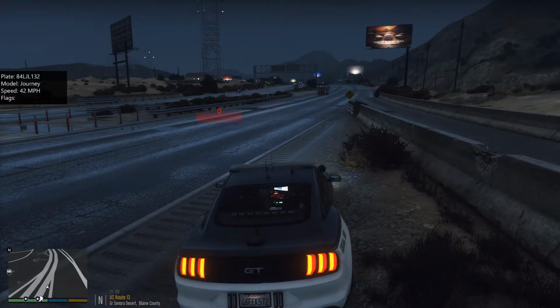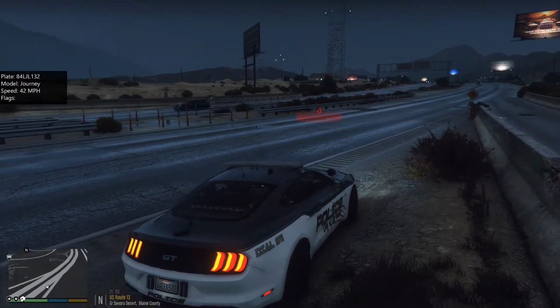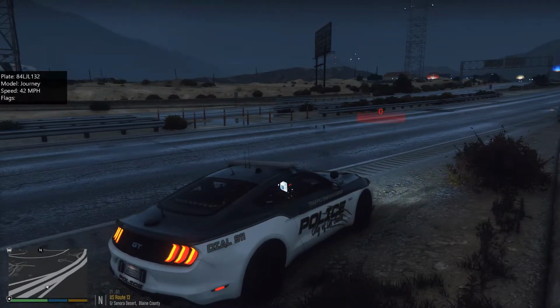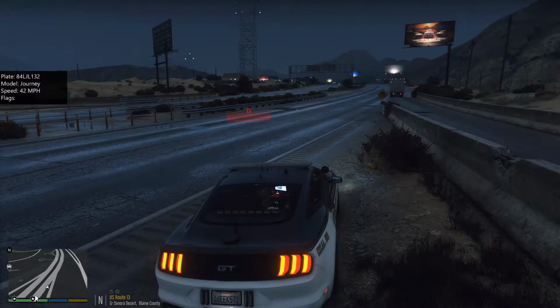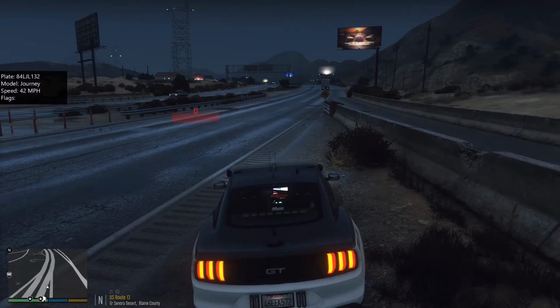So we've got our speed set to 70. The speed limit on this road is 60, so a 70 mile per hour limit is, you know, realistic for pulling people over. At least here in Arizona, if you're not going at least 5 over the speed limit, even police officers will pass you on the road looking at you like you're crazy.